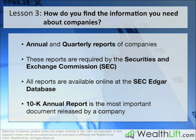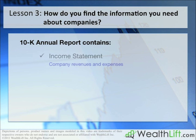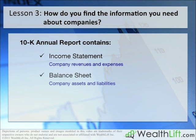In this database, you can look up any listed company in the United States and find their 10-K, which includes an income statement with all the company's revenues and expenses, a balance sheet with all its assets and liabilities, and a cash flow statement with all its cash flows.